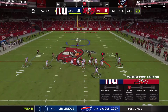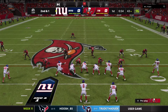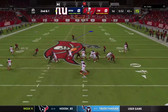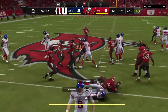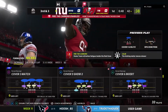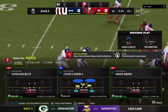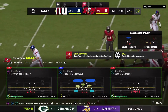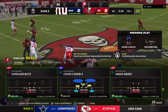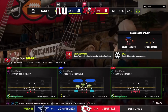Clock running under a minute to go in a scoreless first quarter. Out of the shotgun, they run with Barkley. And he is met in his tracks behind the line of scrimmage. He'll lose a yard on the play, so now they need 3 yards on 3rd down. With his size, he's a tough man to bring down, but they do a nice job there stopping his progress and not allowing him to get back to the line of scrimmage.